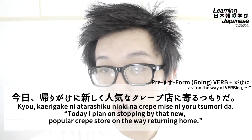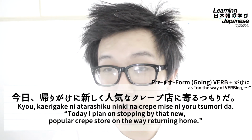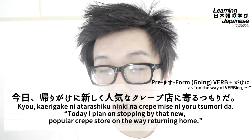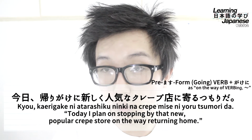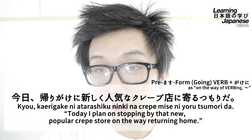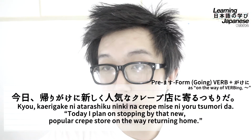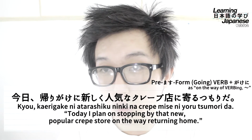Right after this now, we have our grammar pattern instance. So we're going to use the verb kaeru, which means to return. So conjugate that into the masu-stem form, and it turns into kaeri. Plug on gake ni to mean "on the way of returning." And now we just say what we do on the way of returning. Atarashiku ninki na kurepu mise ni yoru tsumori da, which is going to mean new and popular crepe store.